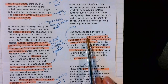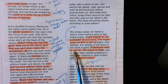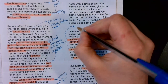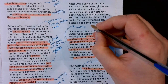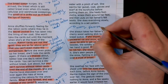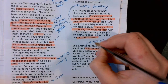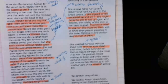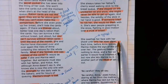Now we've got more ifs here. If she slipped on the uncleared ice and snow, she might never be able to get up again. If someone tried to rob her, she would hit them because she's seen people fighting over a crust of bread. So more worry, more, what might you call it, planning. She's trying to think about every eventuality and how she would get out of it. It's not just for her, this is for her whole family that she's gone to collect the food for. She swathes her face with her shawl until only her eyes show.